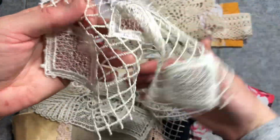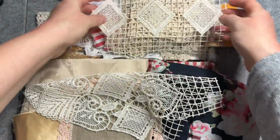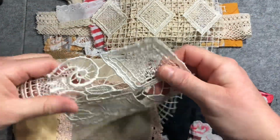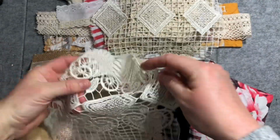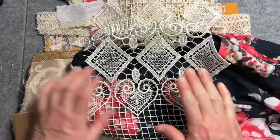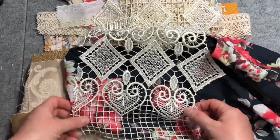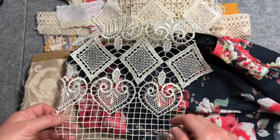A beautiful piece of lace work or lattice work. Another one down here. Isn't that gorgeous? I love putting these over fabrics, for example, where you can still see the fabric through, but it just creates a beautiful layering effect. Or you can use the individual elements cut out of it.